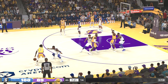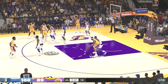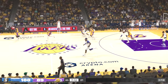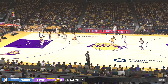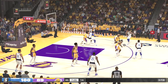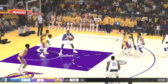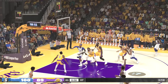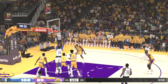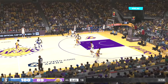Russell against Irving. Pass to Vanderbilt. From 8. It's rebounded by Dallas. Washington's got 5 rebounds tonight. Thompson in the corner. Passes it to Gafford. Washington with it. From the arc. The kick out to Irving. 3-pointer. Christian Wood grabs the rebound. Wood's got his 4th rebound in this one.